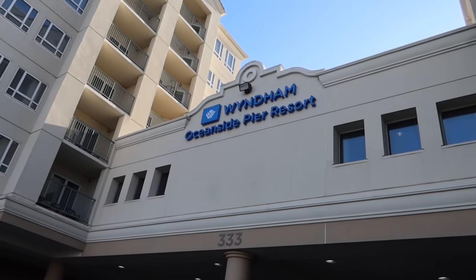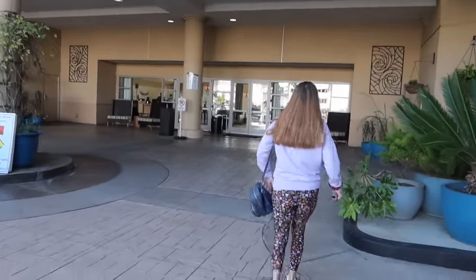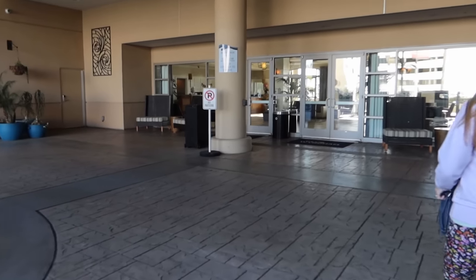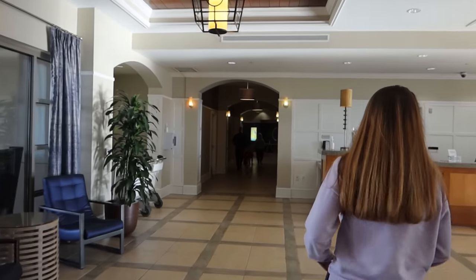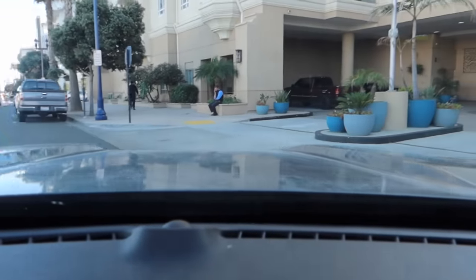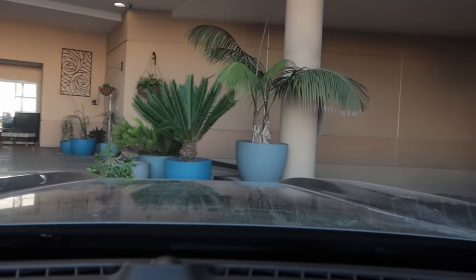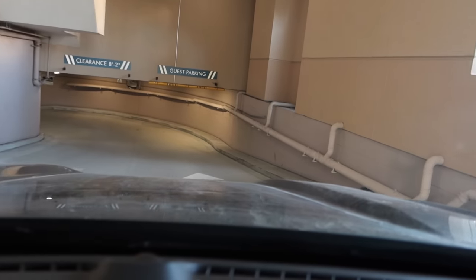Well, it took a few minutes, but we finally found a place to park. And we're going to go check in. Here's the lobby right here. Following the wife, letting her lead the way. All right, we have checked in and parking is underground. Underneath the hotel. Creepy. Yeah, I like it that way better. It's a lot easier.